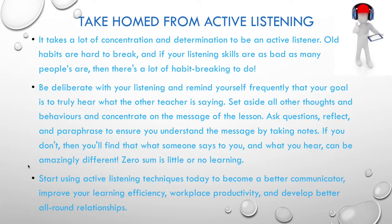So our take homes from active listening. It takes a lot of concentration and determination to be an active listener. It does. It takes a lot of effort. Old habits are hard to break. And if your listening skills are as bad as many people's are, then there's a lot of habit breaking that needs to be done. It is so easy to fall back into making fun of what's going on because you don't understand.